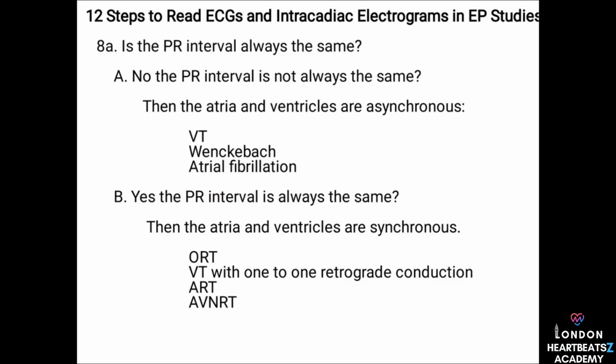Okay, so what does a consistent PR interval tell us? Consistent PR interval, that's a good sign. Means the atria and ventricles are working together, beating in sync, like a well-coordinated dance routine. Could see that in ORT, VT with 1-to-1 retrograde conduction, ORT, or AVNRT. Okay, so good communication between the atria and ventricles.